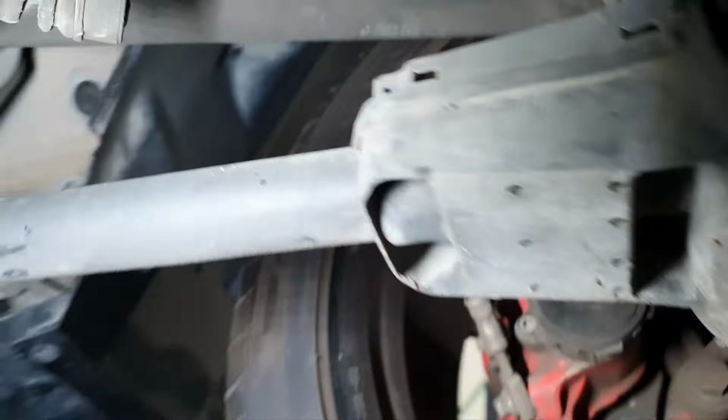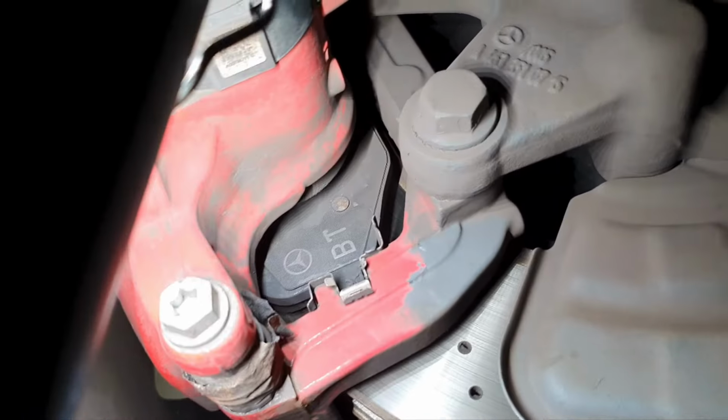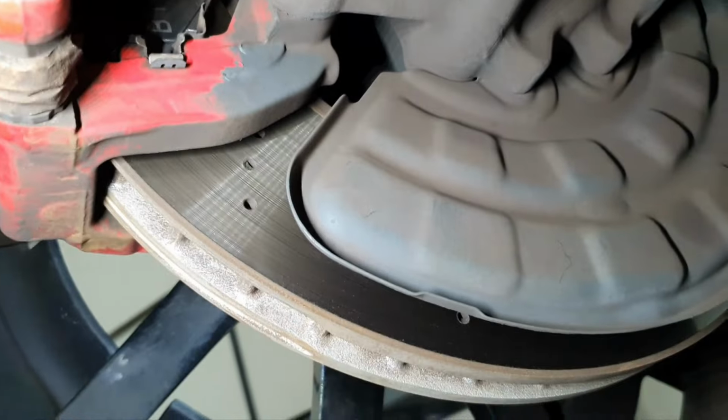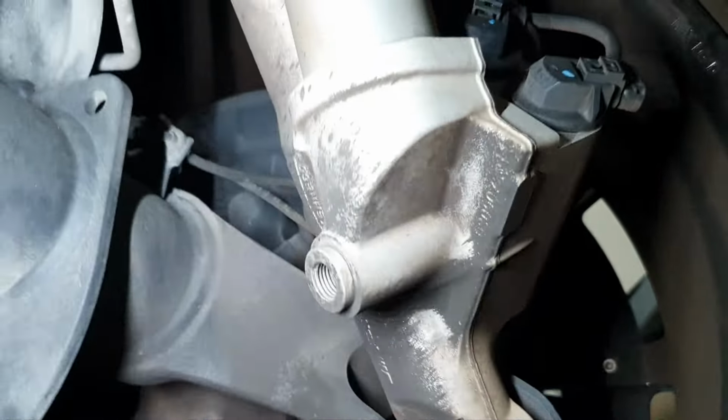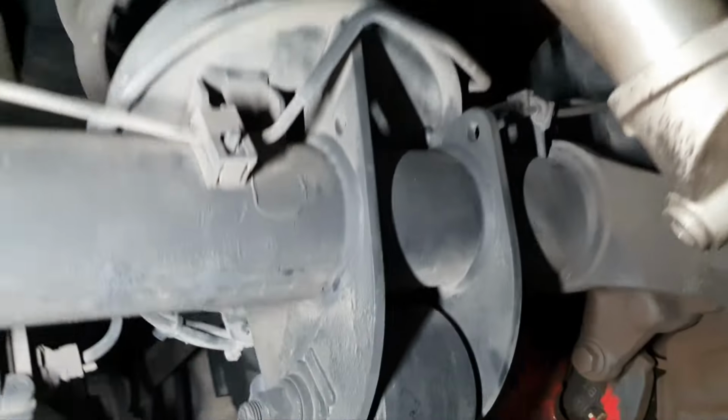Alright, rear right tire from inside. I don't see any cracks or anything. Rim looks nice and decent. Inner brake pad like the outer one. Brake rotor looks okay, looks fresh. Nice and clean, no leak. Here, right.